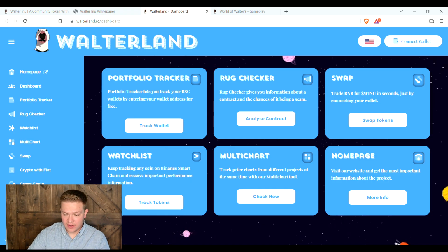Now over to Walterland. So this is their D app that they've released. And this is really, really nice. This gives the coin like some really good utility, right? So you got all sorts of different things you can do on here. So this portfolio tracker right here, right? So that lets you track your BSC wallets, so your Binance wallets.